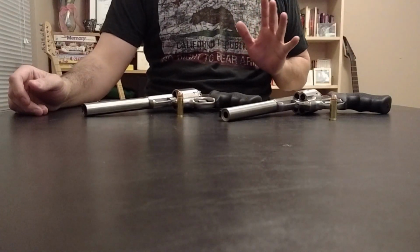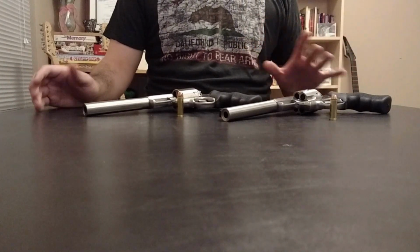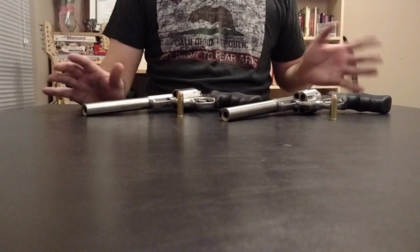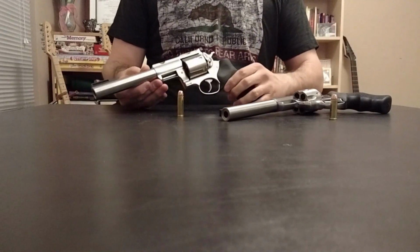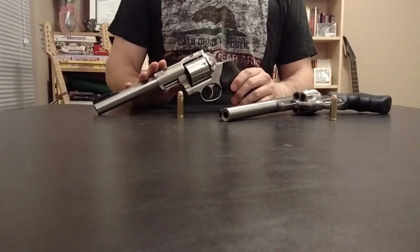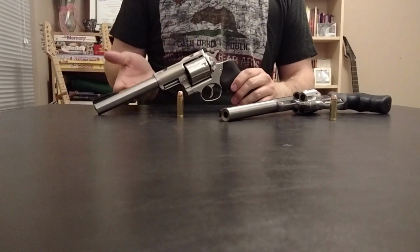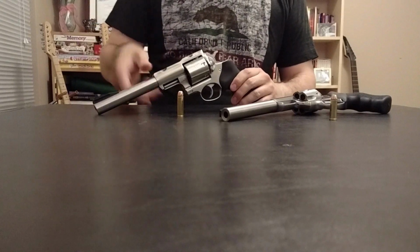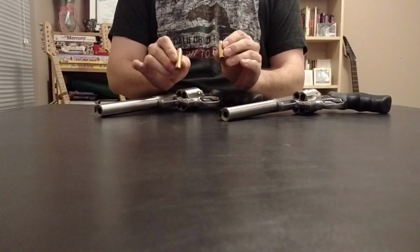Hi guys, Sean here with Go Big Boar Go Home. So as you kind of got the gist from the overly dramatic intro, the news that I have, what's big and coming, is I recently got my dirty little mitts on a new Ruger Super Redhawk. You might say, well, didn't you already have one? Yes, but now this one is chambered in 454 Casull. So that's what I've been hinting at lately with all the pictures between the 44 Magnum and the 454 Casull.